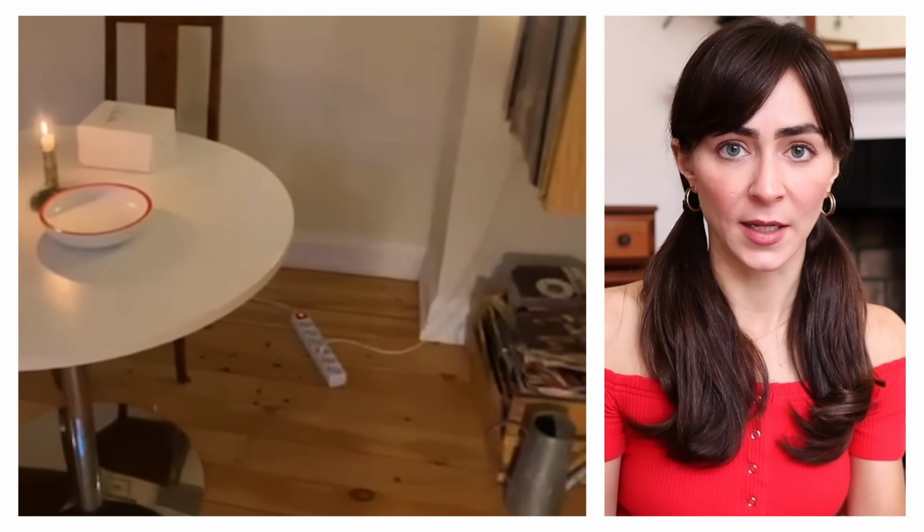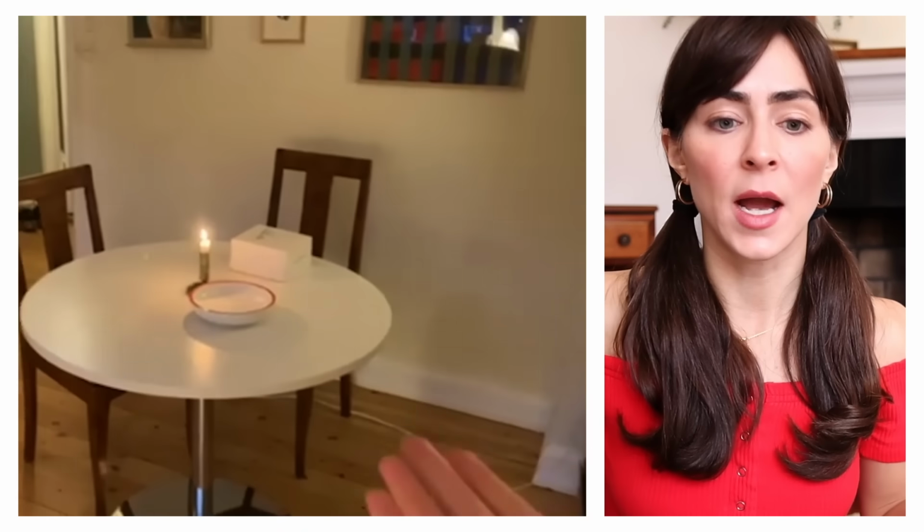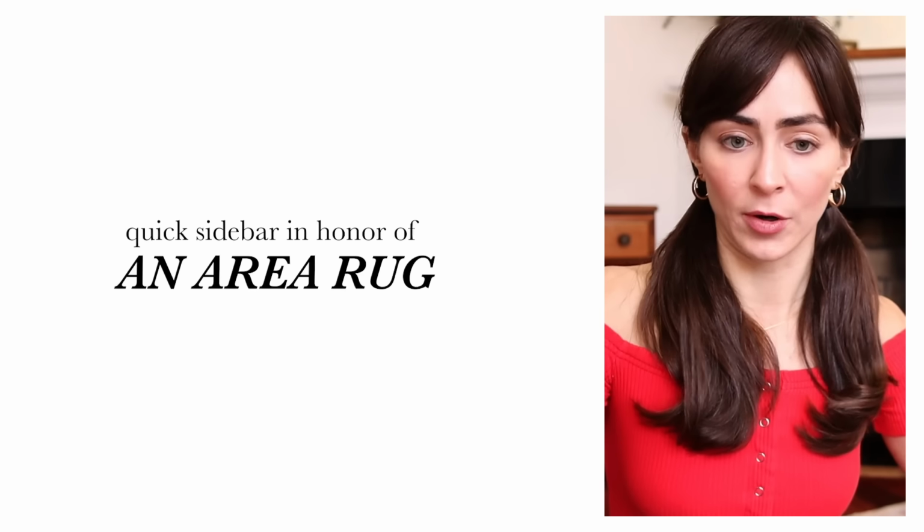Let's start by defining the zones. We've got a dining area and the living area. I think it's good to keep them on the sides they're on, but let's really define the area by adding in an area rug.